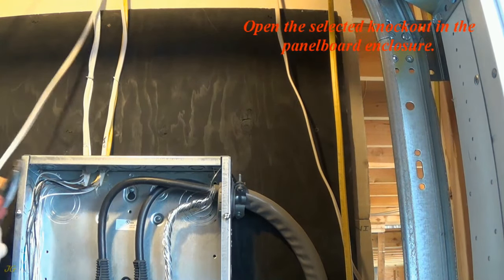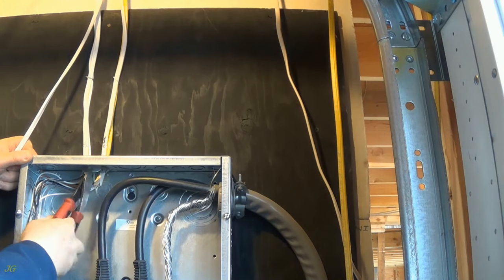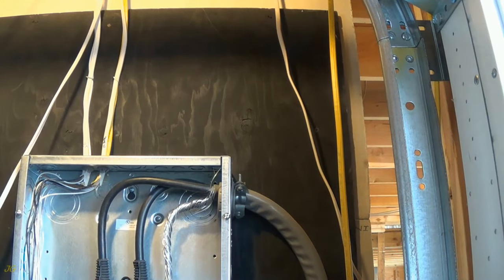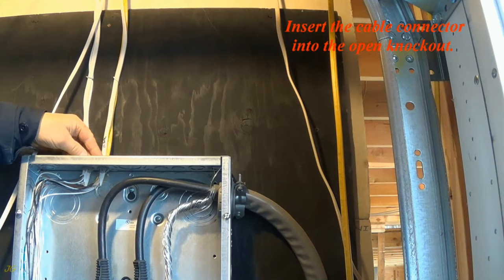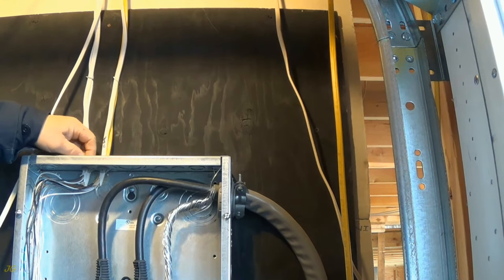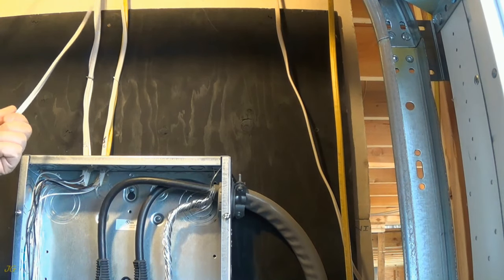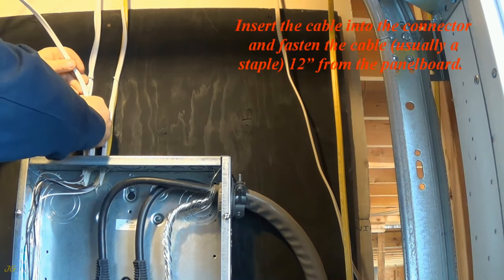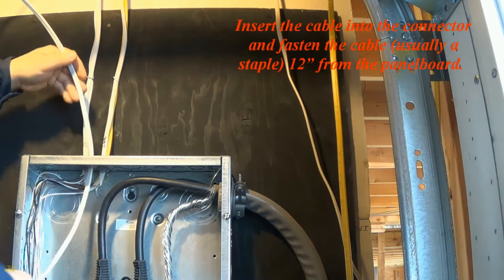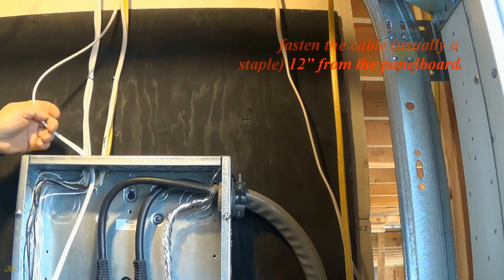Open the selected knockout in the panel board enclosure. Insert the cable connector into the open knockout. Insert the cable into the connector and fasten the cable, usually with a staple, 12 inches from the panel board.